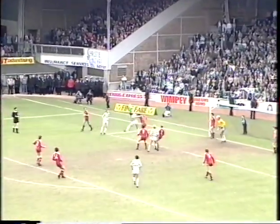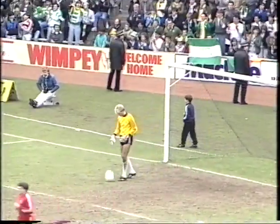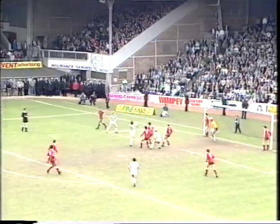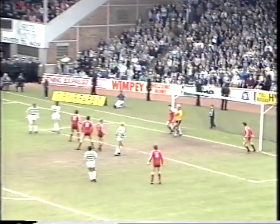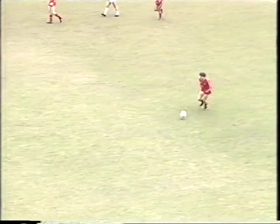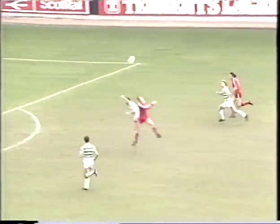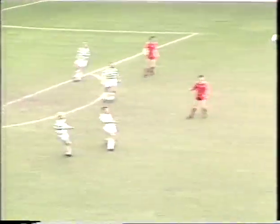Archdeacon's corner, an outswinger. Brian McClair. Well, that was a superb header. Bulleted down, but straight at Brian Gunn. Miller to McQueen. Looking for people in space ahead. There aren't many though, because the marking is tight. Up goes McGrain with Black.